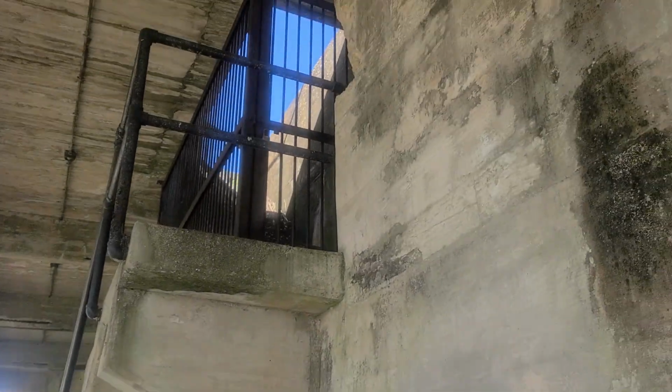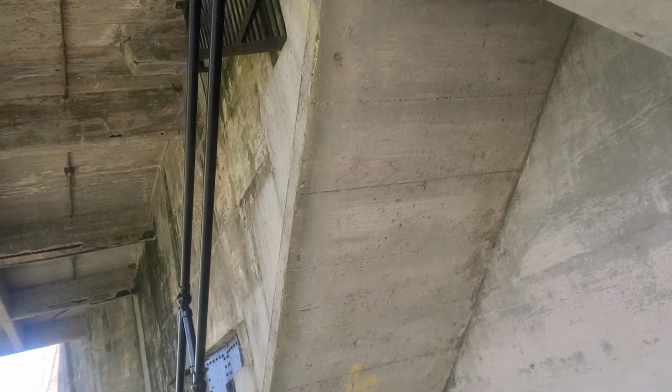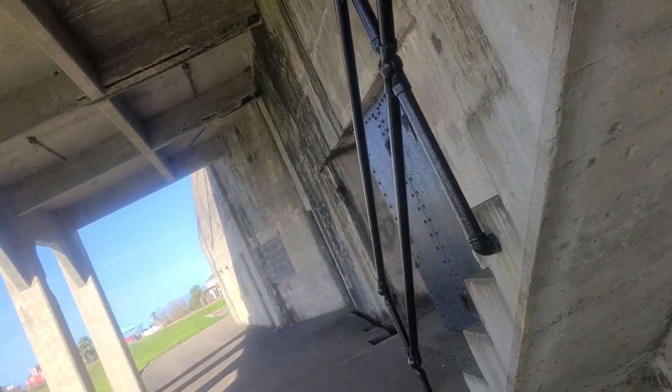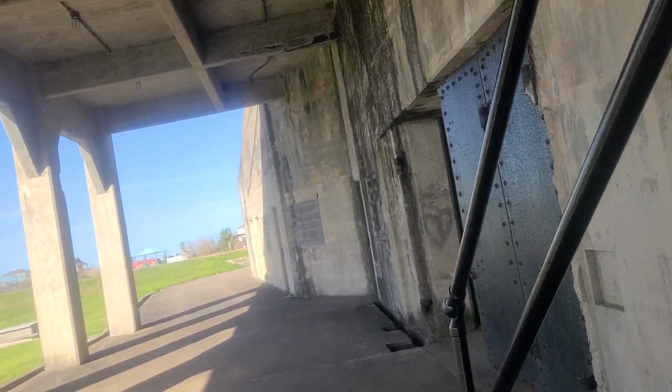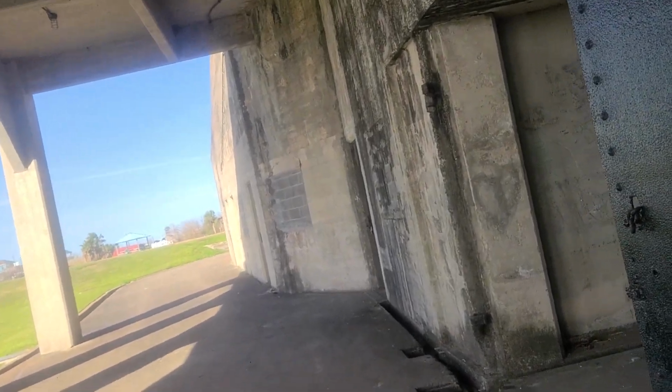Can't see anything, unfortunately. At least we'll give it a try. And again, you can see everything's all gated up from the top because they don't want people on top of here. And I don't blame them. I mean, this thing's been around for so long. What happens if something structurally unsound is right? Yes.